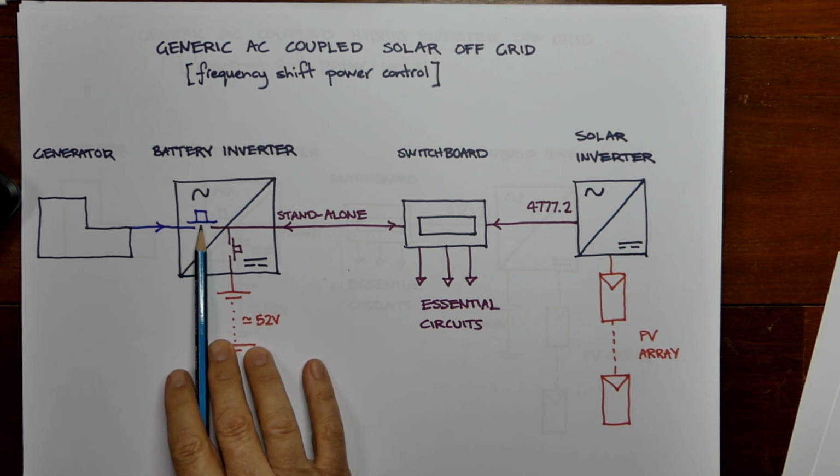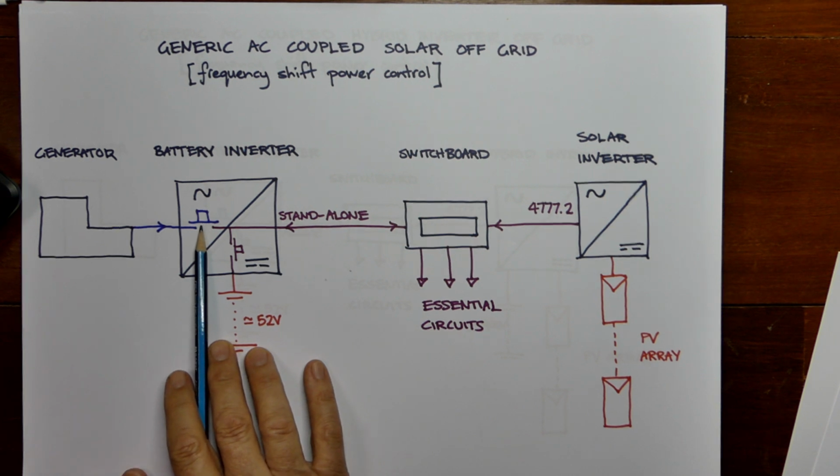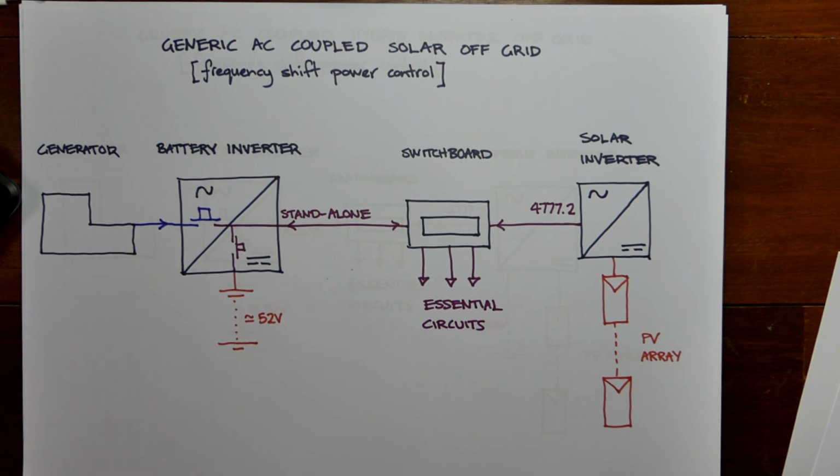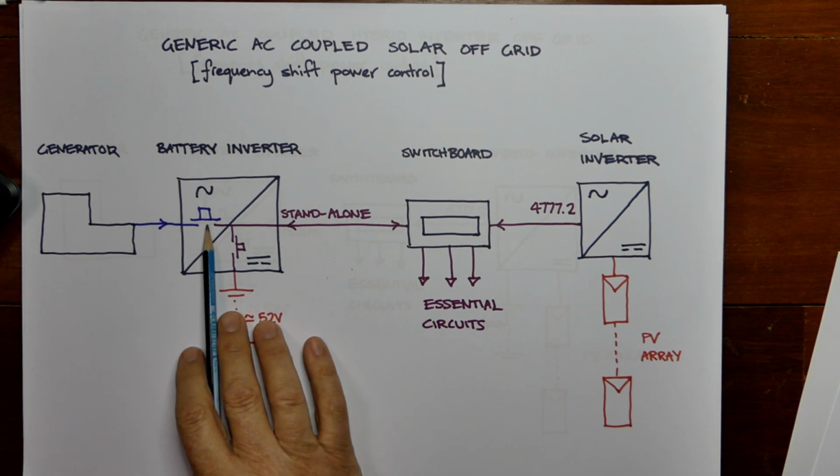It's a one-way process. So, because that's a one-way process, this contactor here has got a different purpose. This is actually a reverse power protection contactor. That's there because generating sets, though some of them have built-in reverse power protection, hate it when you try to turn them backwards, because that's what happens if you reverse power flow into a generating set. So this now, instead of being the 4777 grid protection contactor or relay, is actually the reverse power contactor.